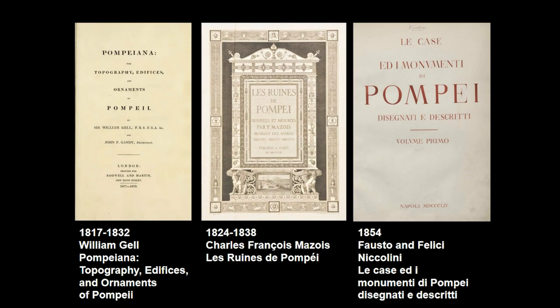Right, and it's just 3 of the most important and well-known publications from the first half of the 19th century. So you have William Gell, who writes something called Pompeiana, and it's published between 1817 and 1832. French François Mazois, Les Ruines de Pompeii, from 1824 to 1838, and then the famous Niccolini brothers, Fausto and Felice Niccolini in 1854.